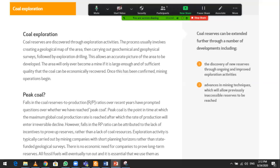So coal reserves can be extended further through a number of developments, including the recovery of new reserves through ongoing and improved exploration activities, and advances in mining techniques, which will allow previously inaccessible reserves to be reached.